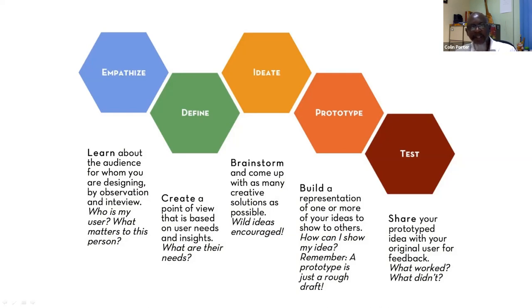And the idea stage, as I mentioned, is about brainstorming, and you're coming up with many and crazy ideas, and we'll get into that some more. And prototype, which I just mentioned, and testing, which is where you share your idea to get feedback and look at what worked, what didn't work, how can I improve it, and so on.